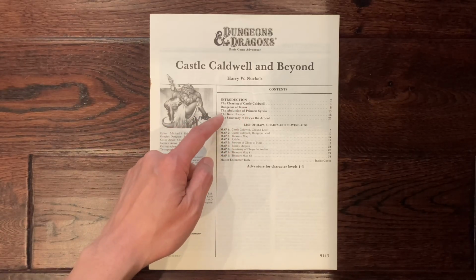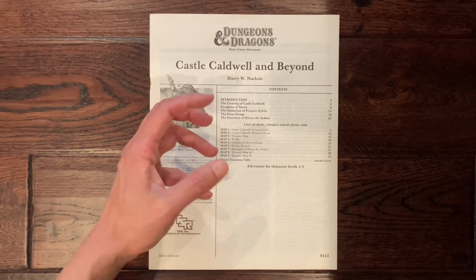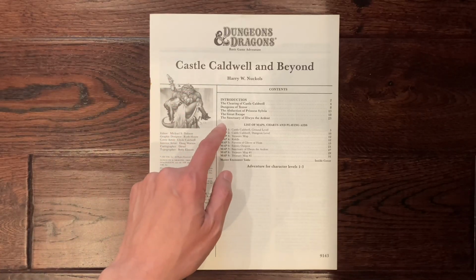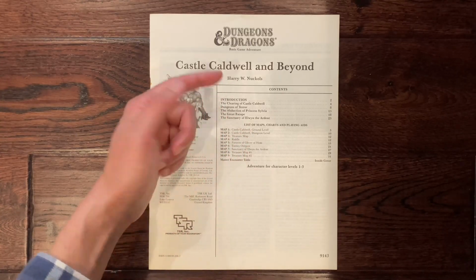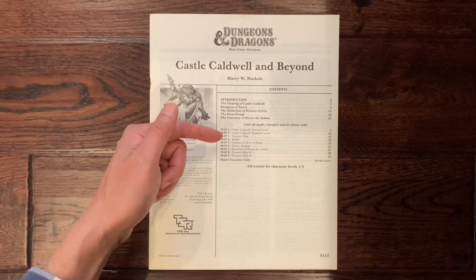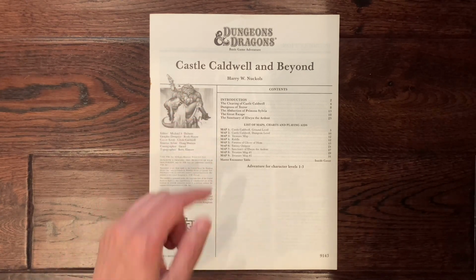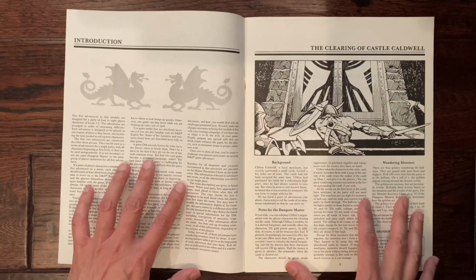There is a separate adventure called The Abduction of the Princess Sylvia, and then The Great Escape, which takes place in an outpost, a military outpost. And the last one is called The Sanctuary of Alwyn the Ardent. This is probably the most interesting. And I guess in order of the strength of the adventures, probably the worst is the first, and they get stronger as they go along. Okay, so let's get to the actual adventure itself.